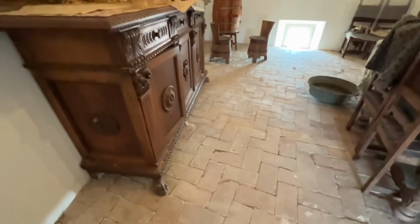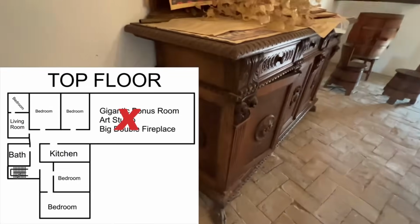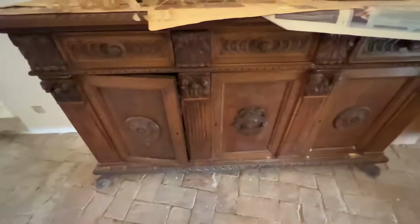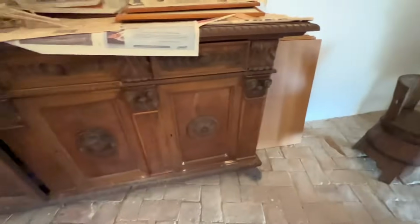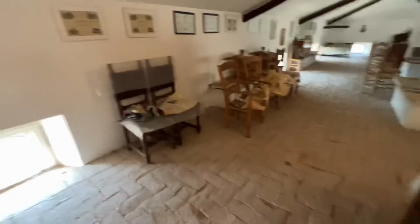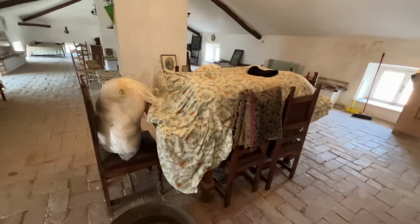Talk about original floors. Look at this piece of furniture. This has no tag on it, so presumably this comes with the sale. That comes with the sale. Table and chair set comes with the sale.